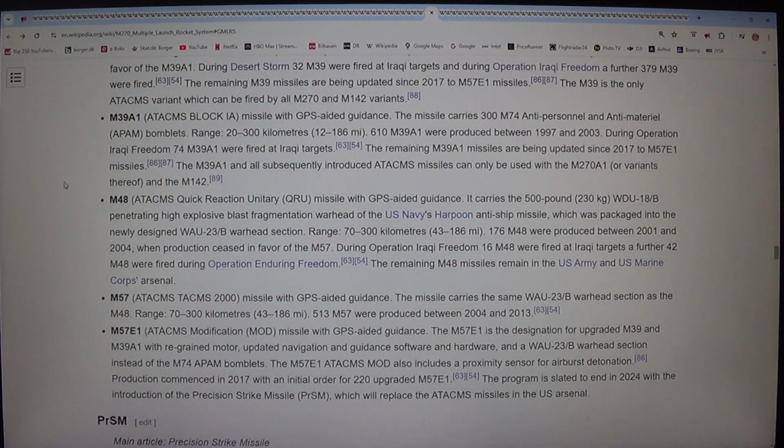The M39 is the only ATACMS variant which can be fired by all M270 and M142 variants. 2. M39A1, ATACMS Block IA, missile with GPS-aided guidance. The missile carries 300 M74 anti-personnel and anti-material, APAM, bomblets. Range, 2300 kilometers, 12186 mi.